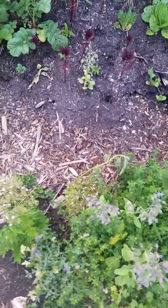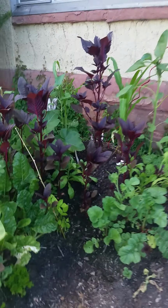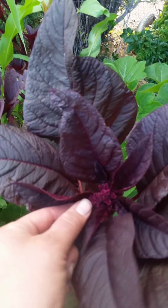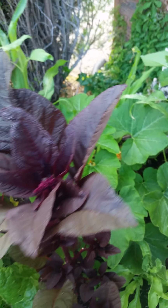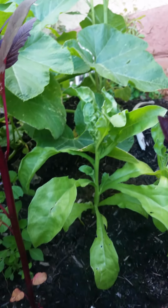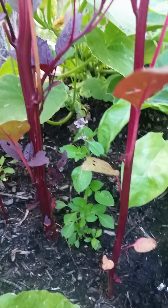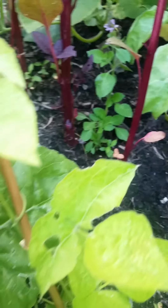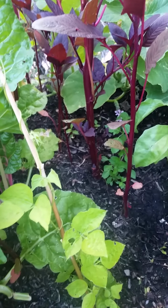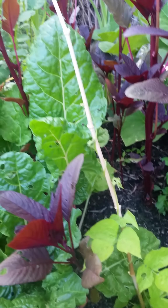Borage has done remarkably well. This valerian plant's going to seed. We've got a lot of really great red dye amaranth that's starting to make flower bracts. Down here we've got some squash, calendula, tulsi, one scarlet runner bean that hasn't been totally decimated by the grasshoppers.